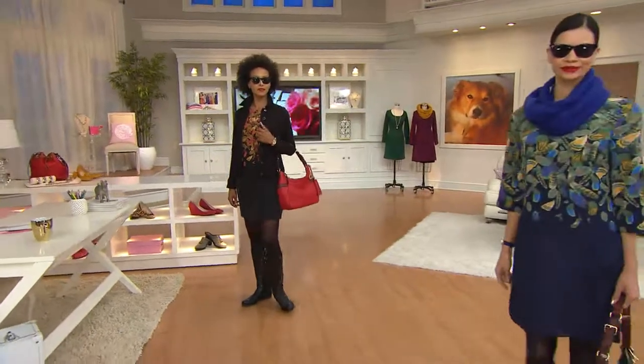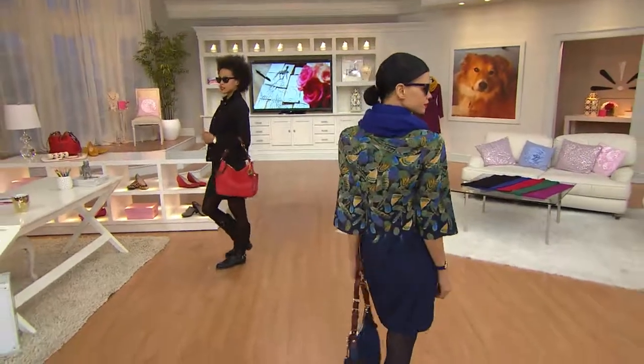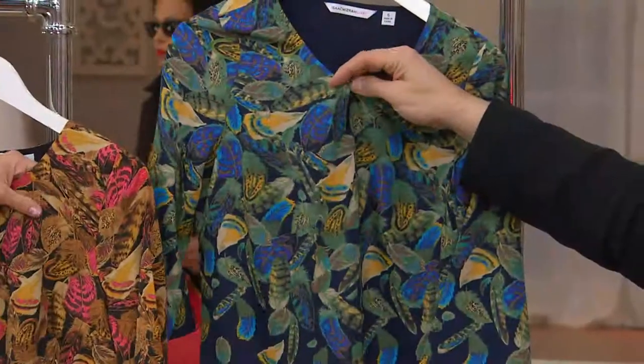Talk to me about this sweet little keyhole neckline you did. Well, one thing I love is that idea that you have a little kind of flirtation with it, and that's what that is. It's just this little wink at something. I love it. And it's also easy to get on and off if you can't get that over your head. I think that's an easy thing.